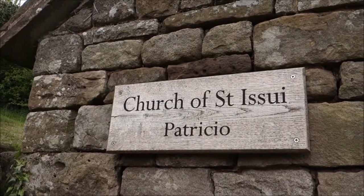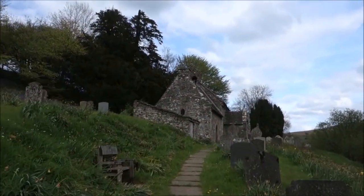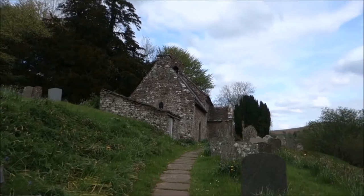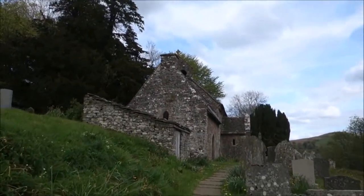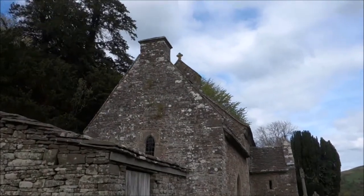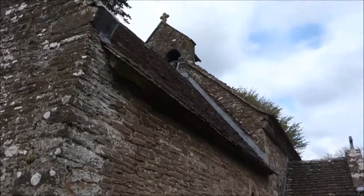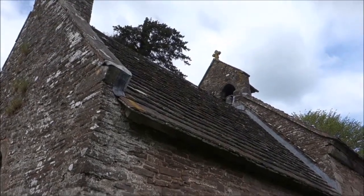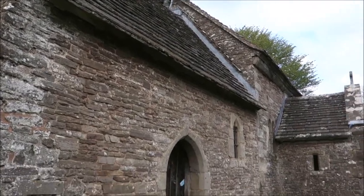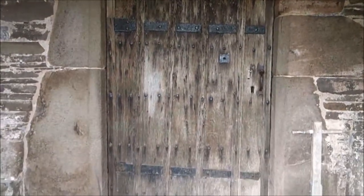Church of Saint Issui, Patricio. And you, Tim, at Save Purple Cat, I think you'd like this, mate, because of your faith and the ancient sites that you love. Now, this is one of them. Look at this place. Oh yeah, look at that for a door. Love it. Let's go in.